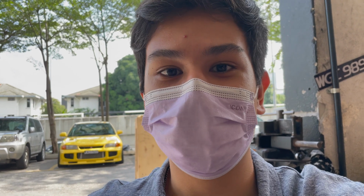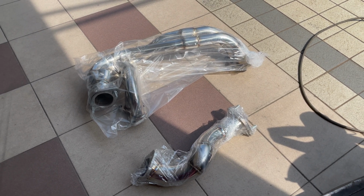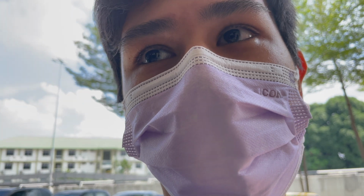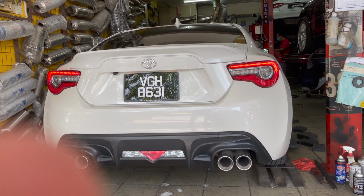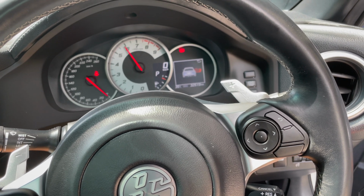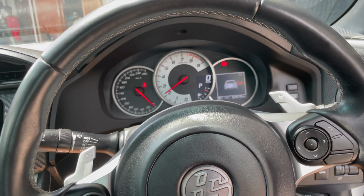So those are the two things we are changing, and we're going to see how the transformation of the exhaust is going to be, and it's really exciting. So these are just bolt-ons, and it should be pretty quick. There's no welding that needs to be done, and it should be any minute now that they're going to be done, and let's hear the sound of it. Alright, so the exhaust has just been done, and it sounds really good. It's not overly loud, but it has the boxer rumble, so let's hear it. It sounds damn good.